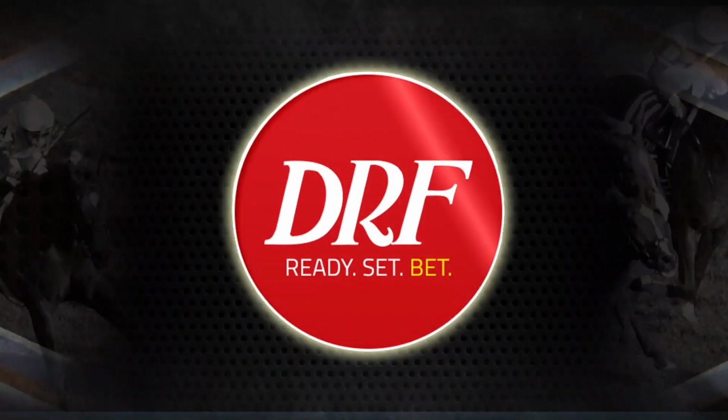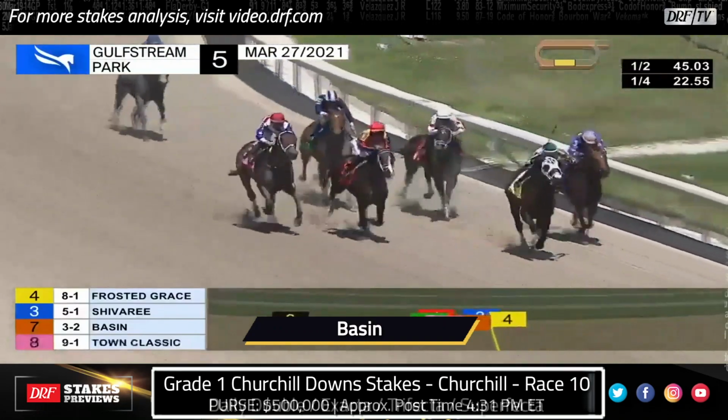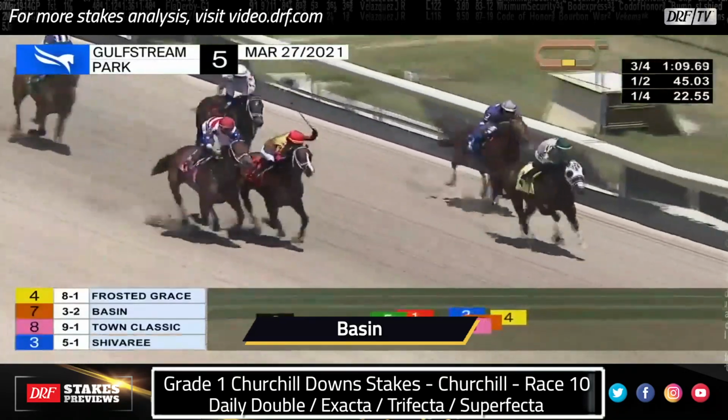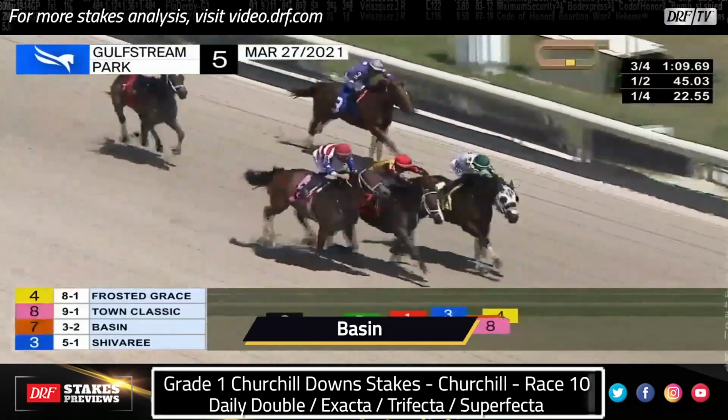Bason was game for second, and Bason came off a long layoff for Todd Pletcher in this race going 7/8 of a mile. It was the Sir Shackleton Stakes, a weaker field, but I want to give this horse some credit, Mike, because he's in between horses, and he still has work to do at the 8th pole, and not only does he reel in the horse on the lead, but he fends off the horse on the outside as well. A game performance.